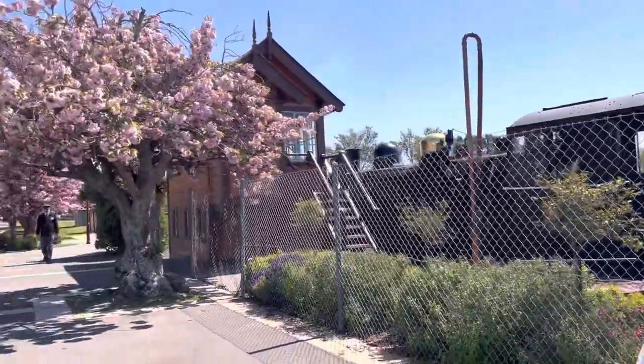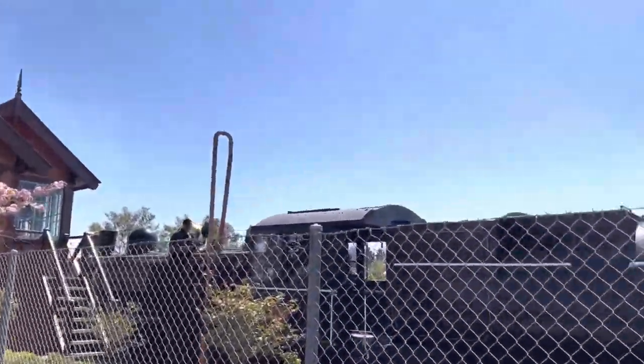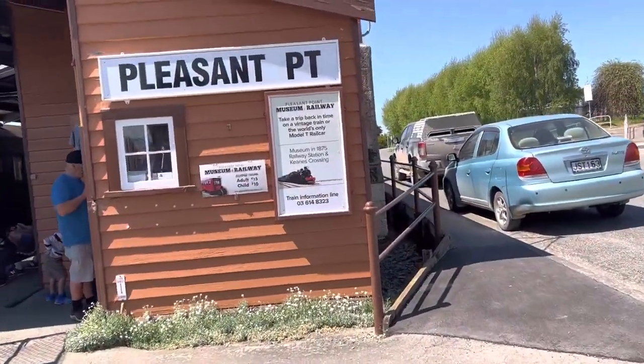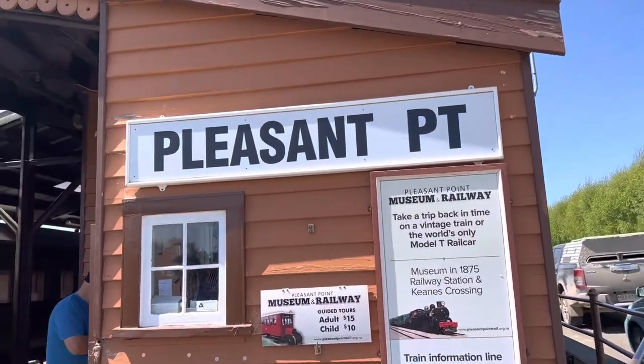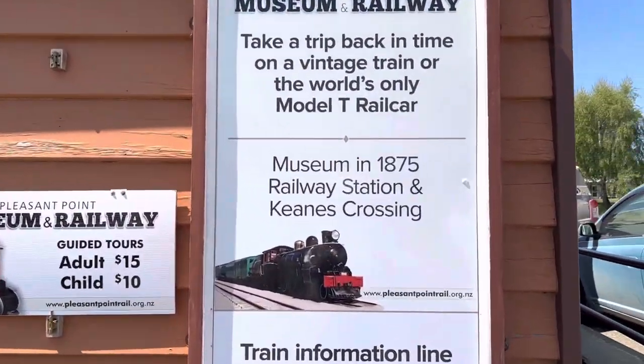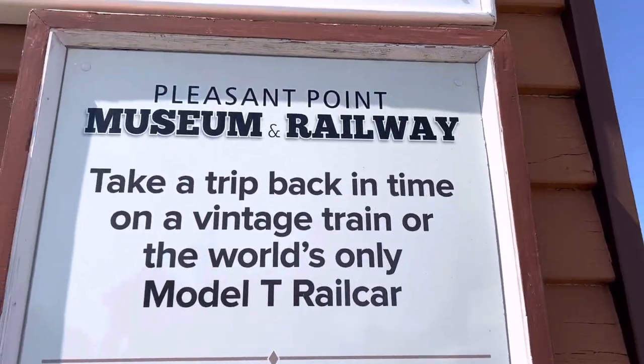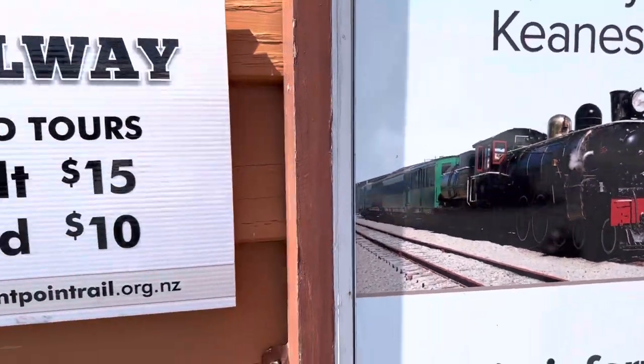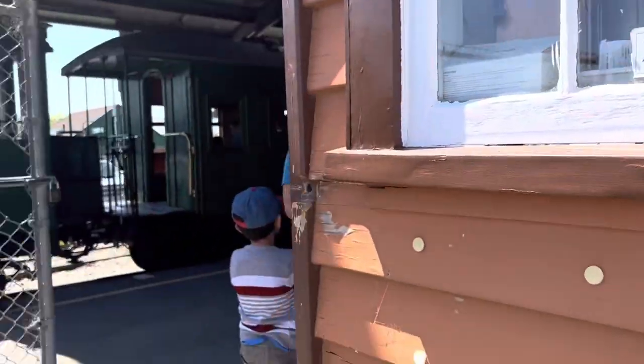A steam train at Pleasant Point. This is where we get our ticket, which is adult is $15 and the kids is $10. Yeah, and I think Alistair is free on a steam ride.